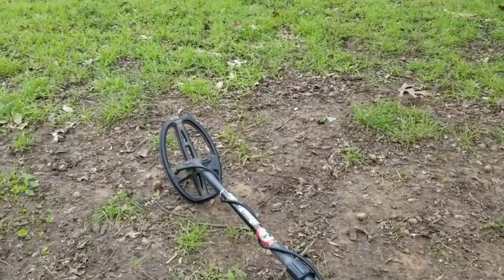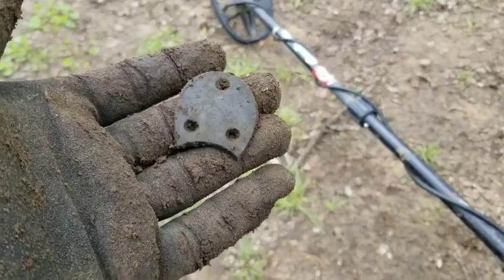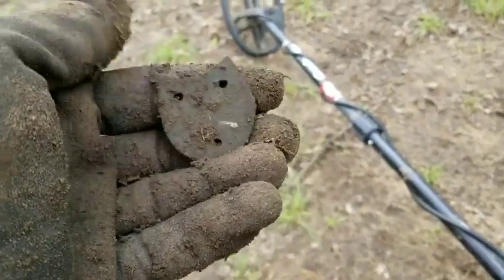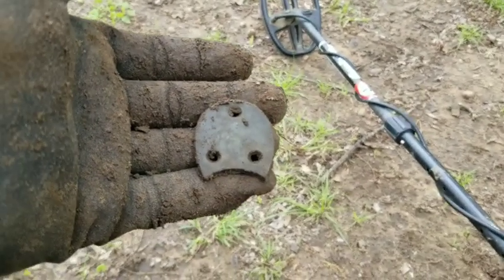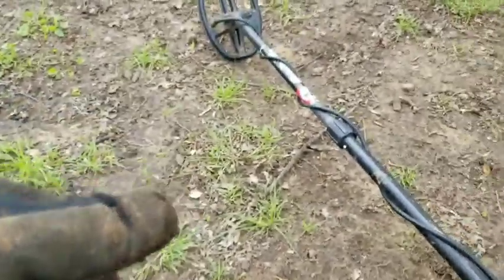Again, still tripping over my Barber, and I don't think I've ever dug one of these. I'm pretty sure that's a heel plate. You tell me. Brass. It doesn't show any wear on it. That would have been a pretty small heel. But I think that's a heel plate. Pretty darn sure. So kind of cool. That's a first for me, I believe.